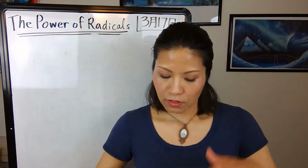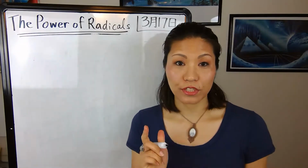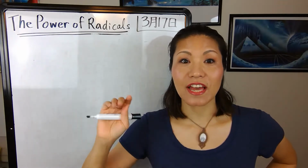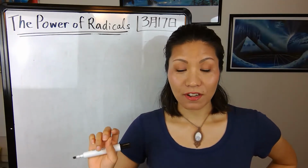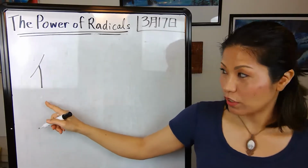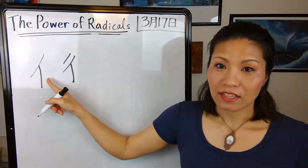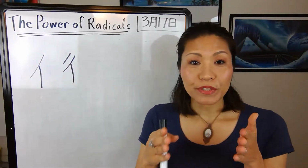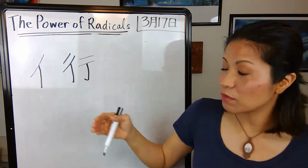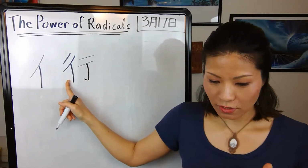Okay, so I'm gonna introduce a few radicals that you probably know, because the radicals actually came from the basic kanji, which is the N5 kanji. It's very simple. For example, this one means person. We already went over this. And then if you have an extra line with this, this means moving slow or steps, okay? So it makes sense when you have this one, because it has this meaning of moving slowly or going, okay?